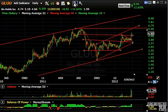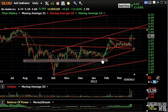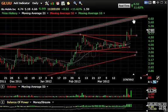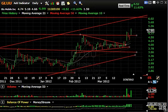GLUU reached our swing trade target. As you know, we put out a buy when it broke out here, and then coiled for a month and a half and exploded last week. And then this week backed off on Monday and Tuesday. Today popped again, up 52 cents or 11.6%. Sharp volume of 11.3 million. At this point, I'm looking for a move towards the 596 zone.